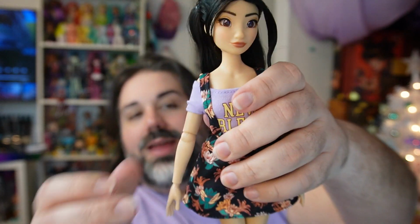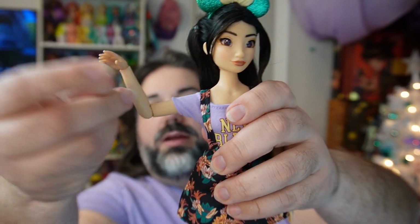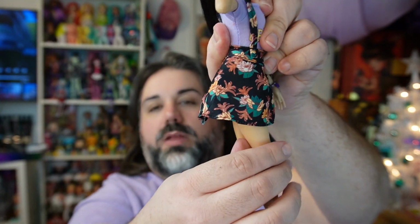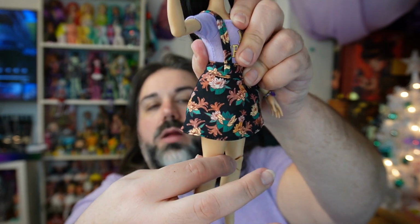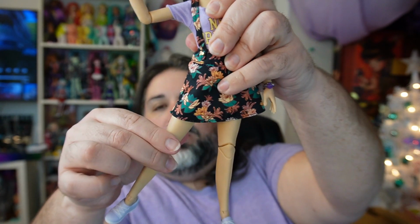Now, these dolls are very articulated. They have movement at the head, at the shoulders, also at the elbows and the wrist. They have some movement at the hips, which is kind of limited because it doesn't go back at all, and it only goes that far forward. But they do go out a little bit, and you have to be careful because it's very easy to accidentally pop these out of the socket. I'm not going to do it because I don't want to break it, but I accidentally did it to my Ariel doll twice during that video.